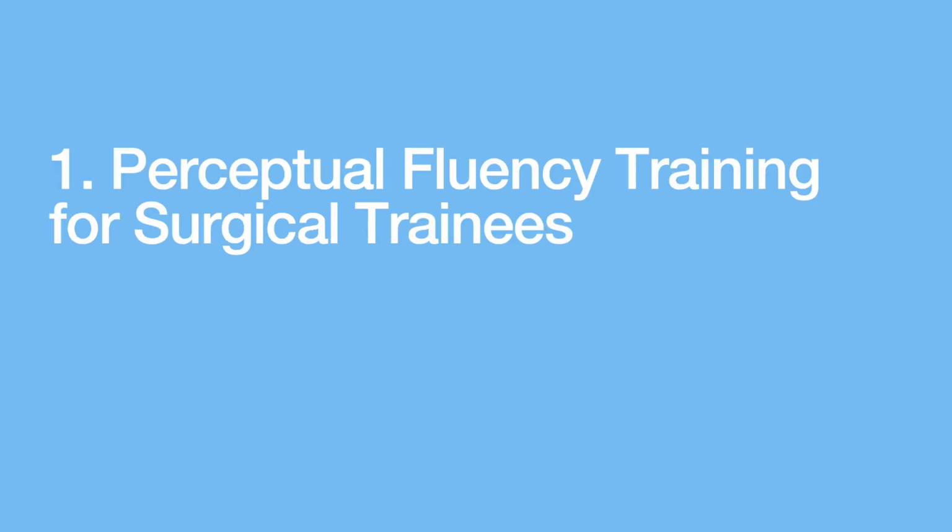So that was kind of the crux of my research, and I want to talk about what these implications could be for perceptual fluency and perceptual training being integrated into surgical education. So first, and probably the most obvious, is that we could just take modules like this, create them for all different types of operations, and distribute them for surgical trainees to use to prepare and to study.